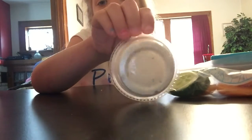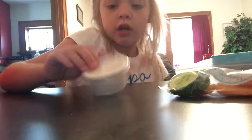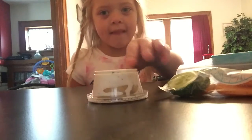Did you get it open today? Or did you need help? I got it open by myself. And I got this really neat container. Hey, where do you get these little containers? I buy them at Meijer, a big pack of them. Oh. So we can throw them away when we're done.